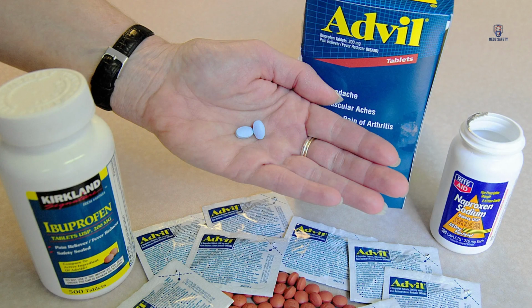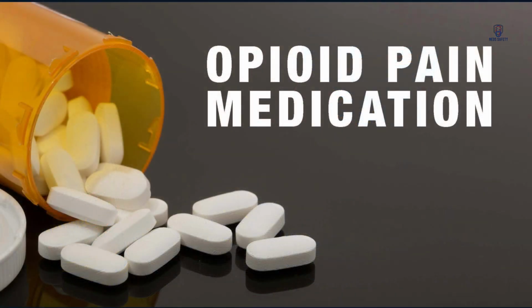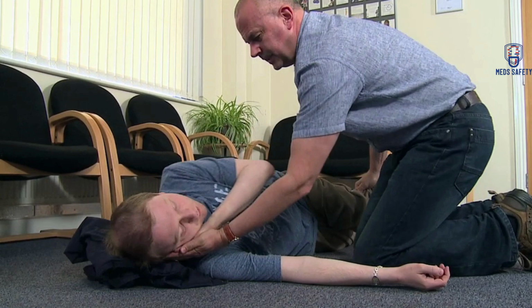Section 5. Pain medications. Finally, certain pain medications can also increase the risk of seizures. These include opioid painkillers like oxycodone and hydrocodone, as well as nonsteroidal anti-inflammatory drugs, NSAIDs, like ibuprofen and naproxen. If you're taking a pain medication and notice any symptoms of a seizure, such as convulsions or loss of consciousness, seek medical attention immediately.